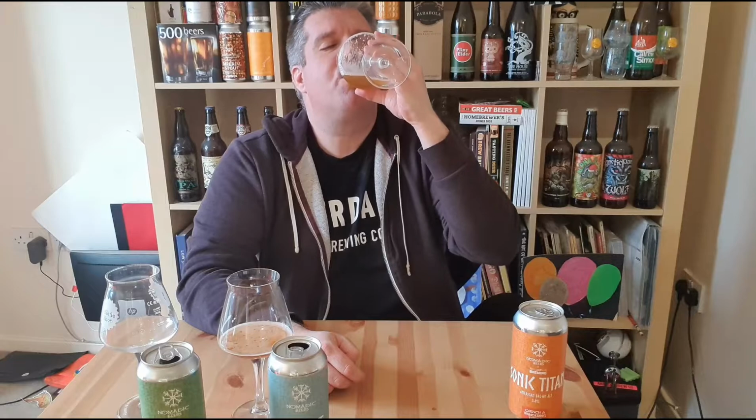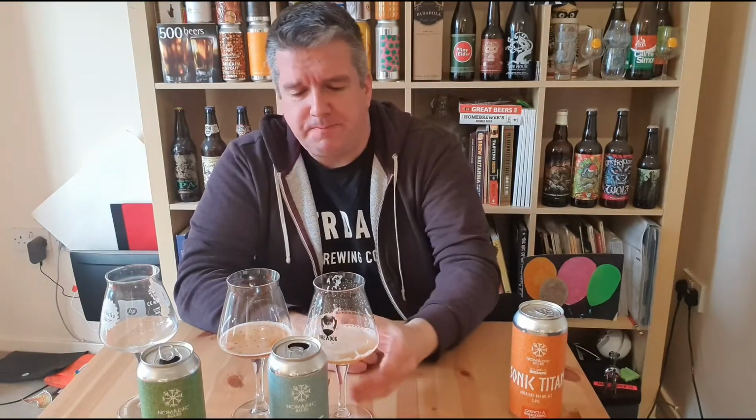Melon, grapefruit are the primary things. But yeah, that bitterness is lovely. It keeps coming back for another mouthful. That's lovely.